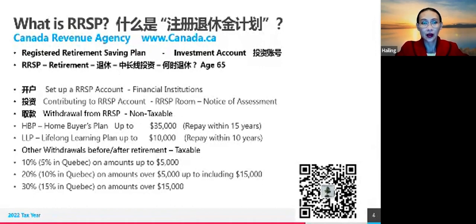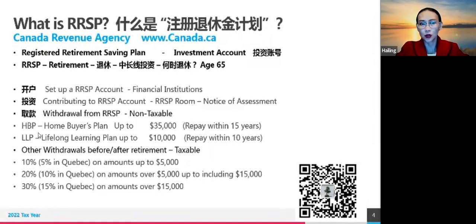suitable portfolio. Of course, when people say they would like to buy a home, for a down payment, $35,000 taken out from the RRSP will be tax-free, but it needs to be repaid within 15 years. Lifelong Learning Plan, also, you can take out $10,000 from your RRSP, and then you need to repay it over 10 years. So those are the two options when you withdraw money from the RRSP without tax, okay? And then, of course, if there's an emergency fund need and you take out money other than those two plans, that will be taxable, okay?